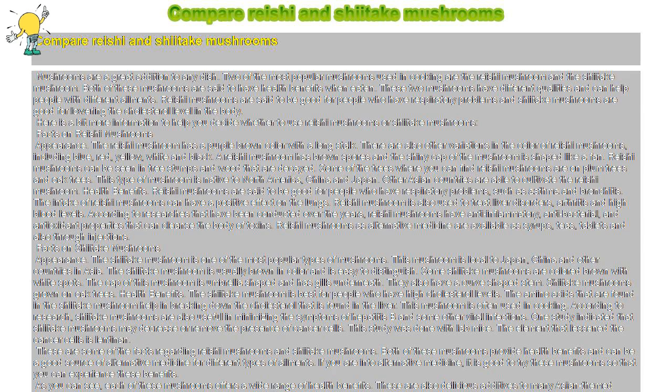Health benefits. The shiitake mushroom is best for people who have high cholesterol levels. The amino acids that are found in the shiitake mushroom help in breaking down the cholesterol that is found in the liver. This mushroom is often used in cooking.